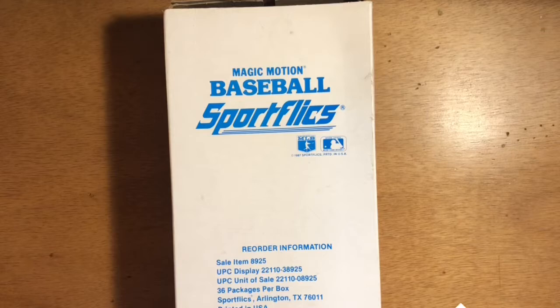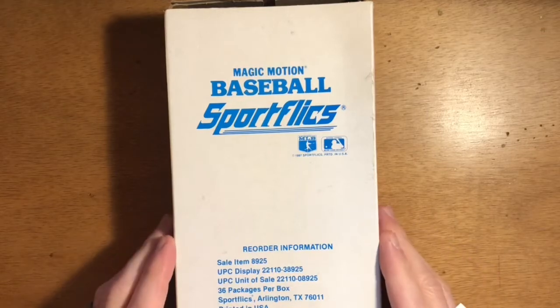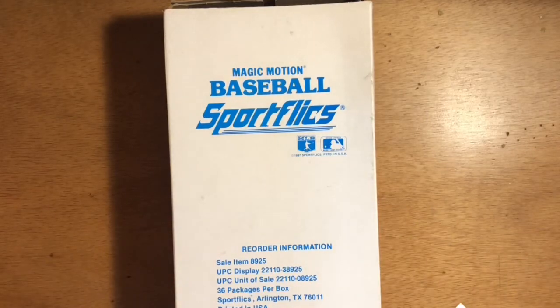I have in front of me an unopened box of 1987 Sportflics baseball. I guess unopened is a relative term. Back in the day, these boxes weren't sealed, but as you will see, it was hard to open the packs and reseal them. So just a little bit about the set.